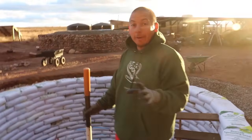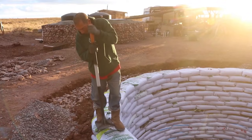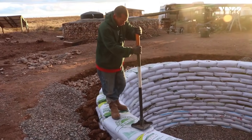So with that rainfall that we had the other night, I just had the idea it might be cool to get out here and just tamp some of the high spots that we had. I mean, with these bags as soft as they are, I can probably knock them down at least almost another inch.